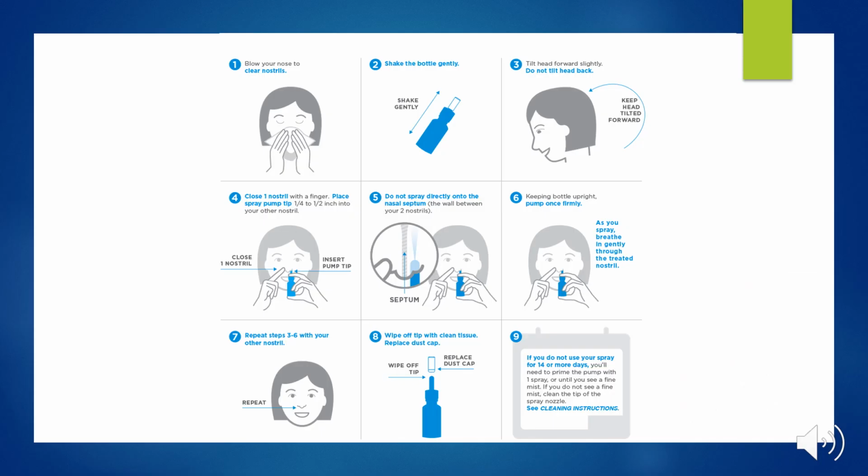Like most things, we have to make sure our patients are able to use the product appropriately so that we can assess and make sure it's actually working for them and helping with their symptomatic relief. So I included this slide to show the best way to counsel your patient on how they should be using their intranasal medications. This applies to intranasal steroids or intranasal antihistamines, but you're going to tell your patient to start out by clearing their nostrils by blowing their nose. And then no matter what product it is, you'll have to shake the bottle gently.